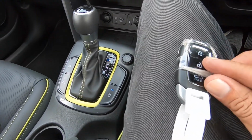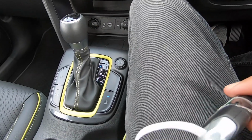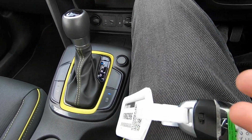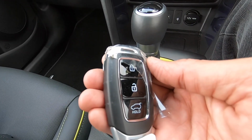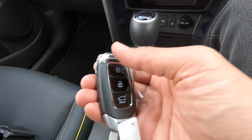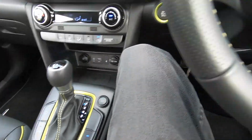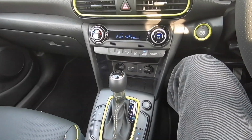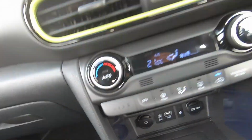Can you see that? I'm trying to give you a better view by removing this plastic. No, I can't. It's stuck. But anyway, that's the key fob. Not too shabby. But if you remember the Proton X50 key fob, yeah, that's pretty nice too. Just put this aside. But there you go, there's a hidden compartment here.